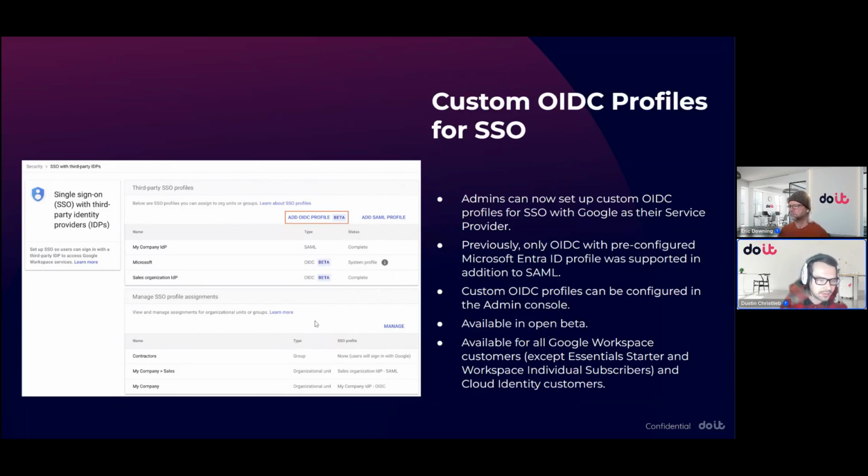You can see what that looks like on the left-hand side here, where just like a SAML type profile, we can now create OIDC open profiles in beta here. This is going to promote the connection of different types of applications.